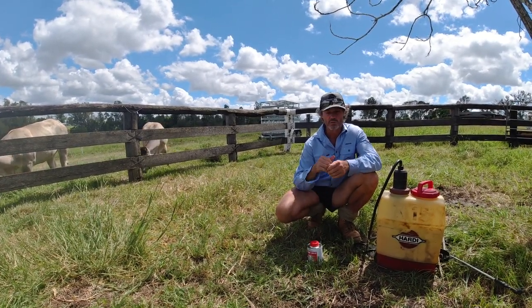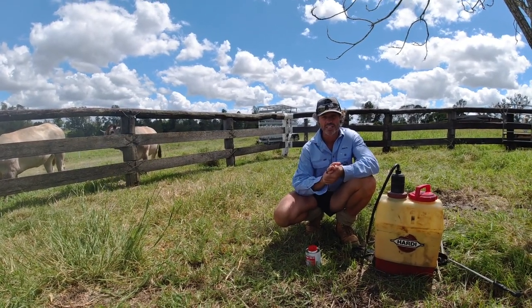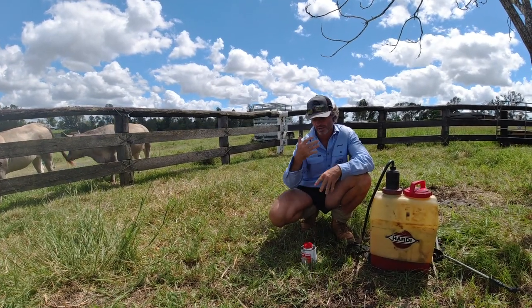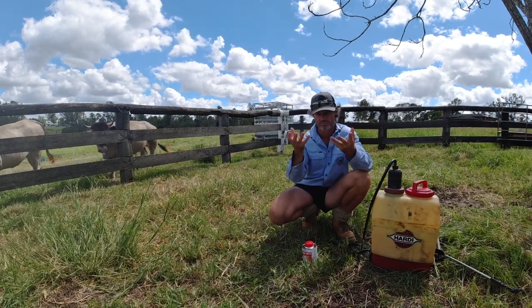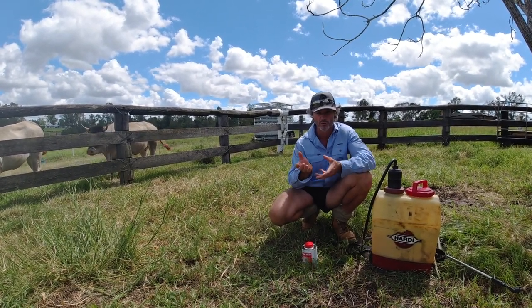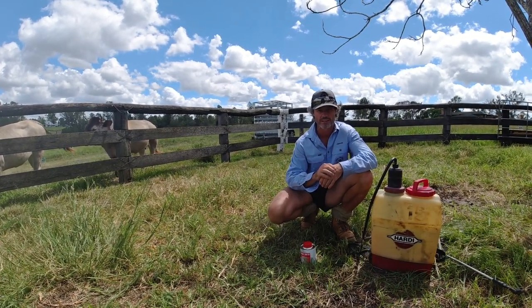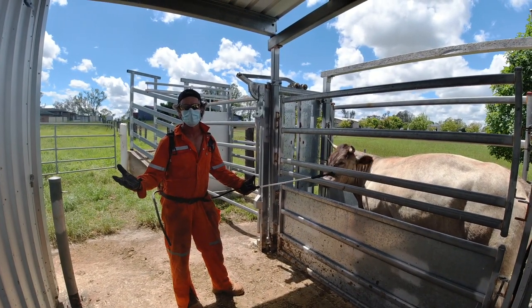So what we'll do now, guys, is we'll round up the cows, we'll bring them in, and I'll throw my safety gear on. You just don't want to be doing it with bare skin showing. So I'm going to have overalls, gloves, mask and glasses to stop any flow or any mist getting in my face or on my skin and then absorbing it. So guys, we'll get back to you, we'll load them in, and we'll bring you back when we start the spray. Righto, guys, I'm all dressed appropriately to do this spray.